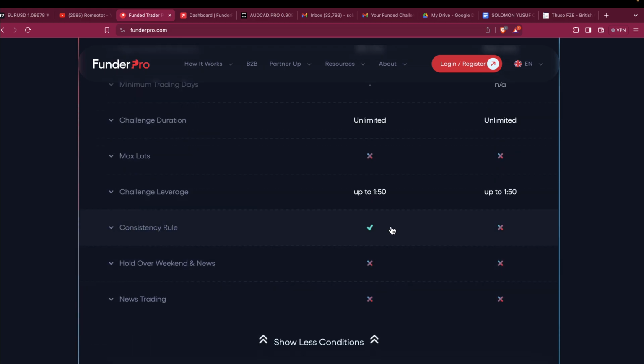Consistency rule is all about how consistent your lot size is, so that they will know how good you are with trading. It's called a challenge. They want to know that they are not giving gamblers their money. So you need to show consistency as your profit increases, and you will not trade 2 standard lots today and then all of a sudden tomorrow you are trading 20 standard lots. It shows that you don't have consistency.